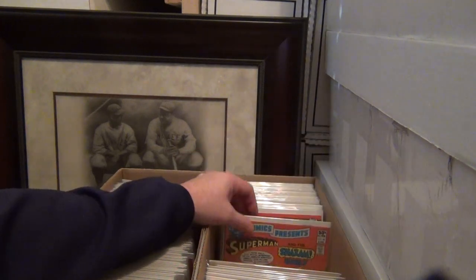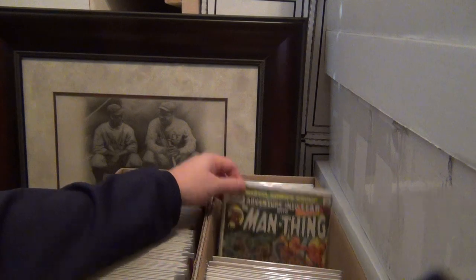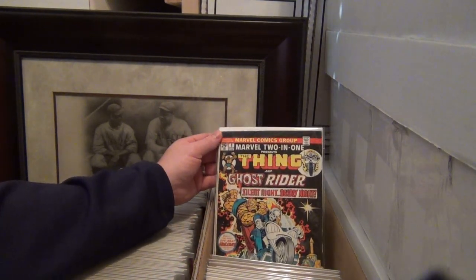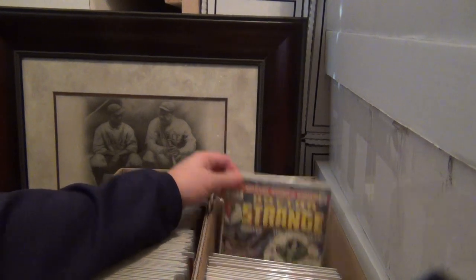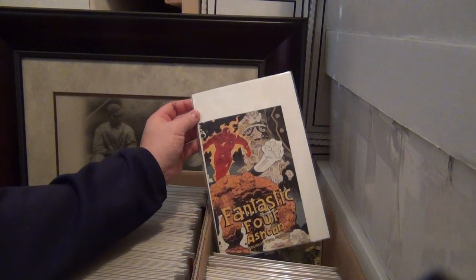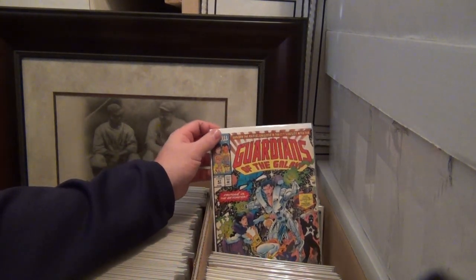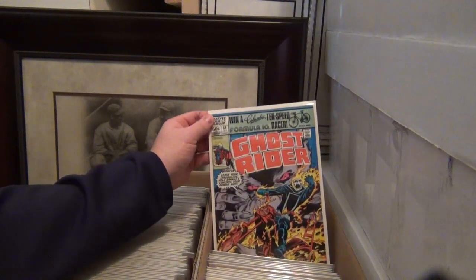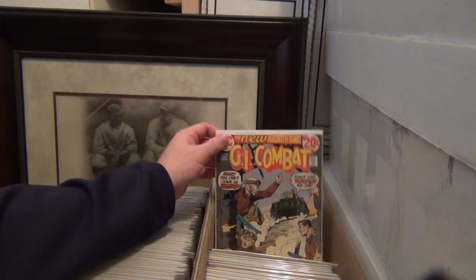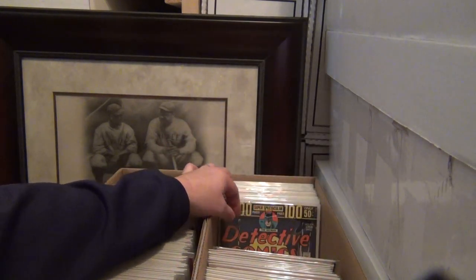I mean, so Man-Thing 21, Adventures into Fear 13, close to complete Marvel 2-in-1 number 8. Working on this one too, Doctor Strange 6, Ashcan Fantastic 4, Guardians of the Galaxy 47. Close on this one, Ghost Rider 64. I think I need like 3 issues. Got some more books, GI Combats, Sergeant Furies.